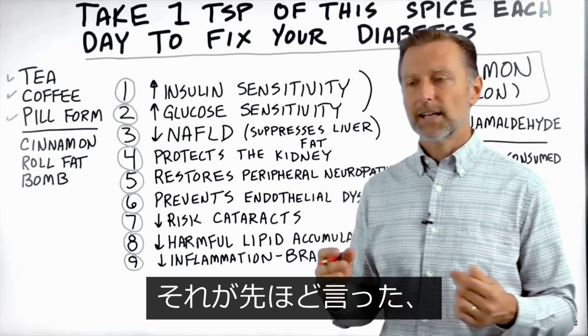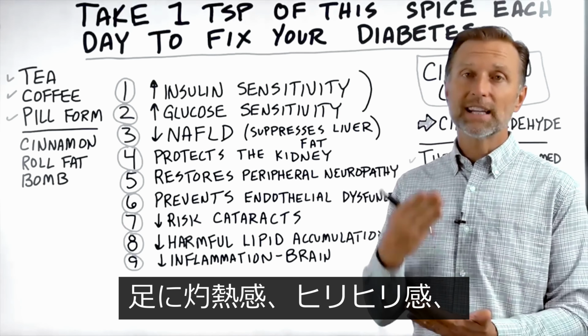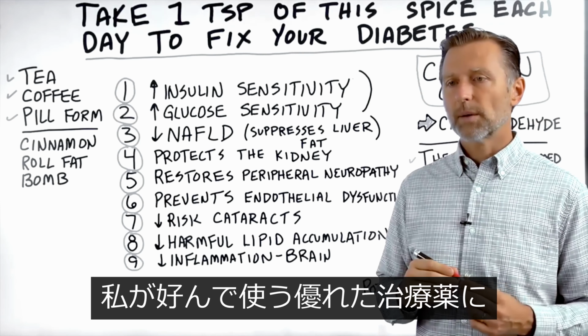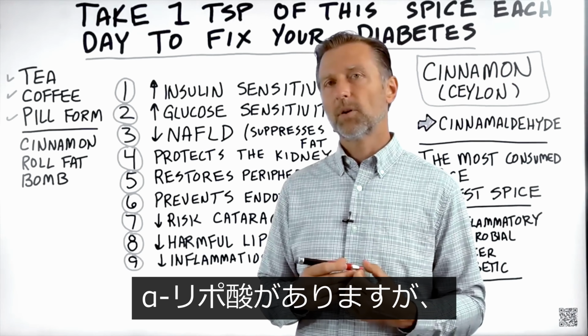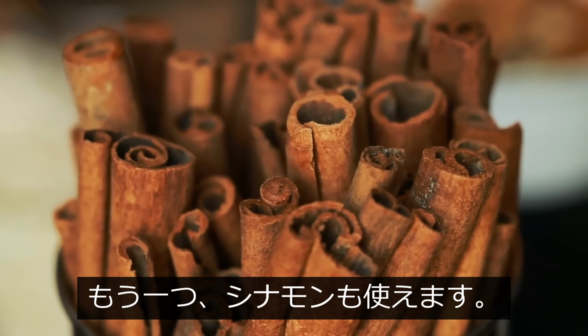That is that nerve problem that I mentioned before, the bottom of your feet. You get burning, tingling, and painful feet. And there is a good remedy that I like to use called benfotiamine and alpha lipoic acid, but cinnamon is another one you could use.